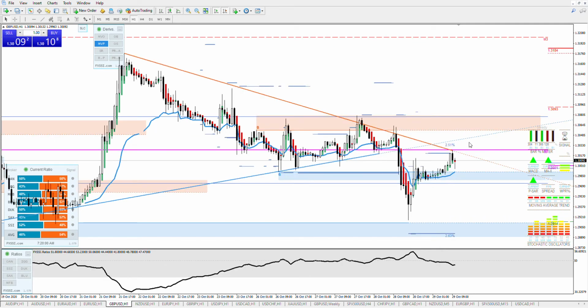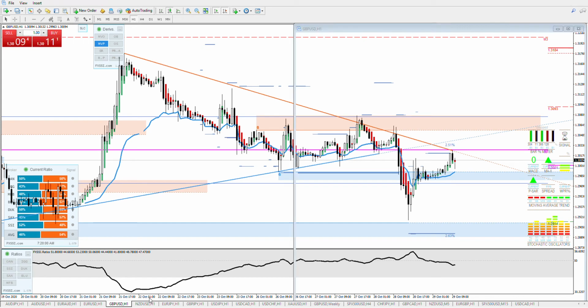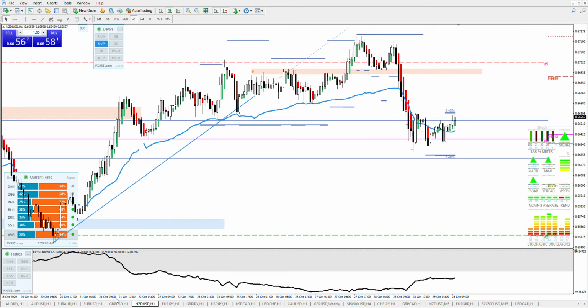GU, there's your monthly pivot, 13025. Above 13032, and below 12895. We are a buy, and they're selling. So that will help the bullish case. So keep an eye on the euro pound as well if you're trading this one.